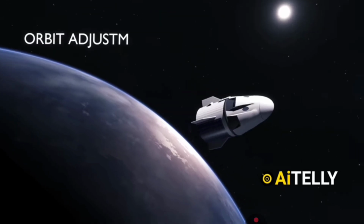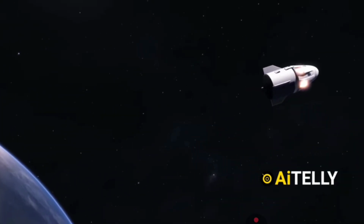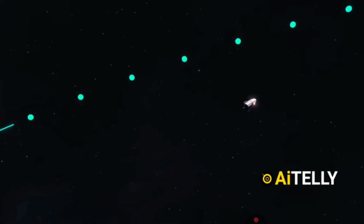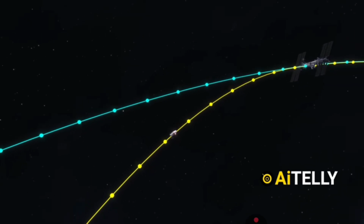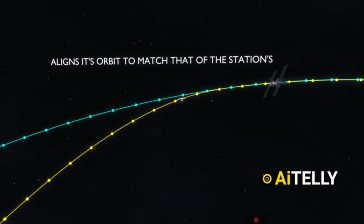This is the orbit adjustments and phasing. Once in orbit, Crew Dragon performs a series of small engine burns to fine-tune its trajectory toward the International Space Station. Gradually, the spacecraft aligns its orbit to match that of the station.